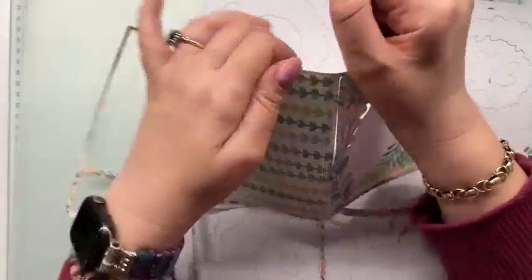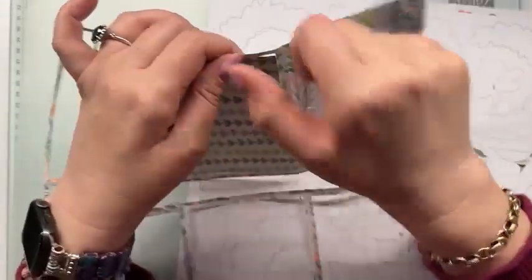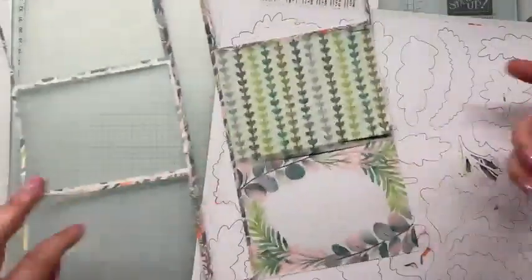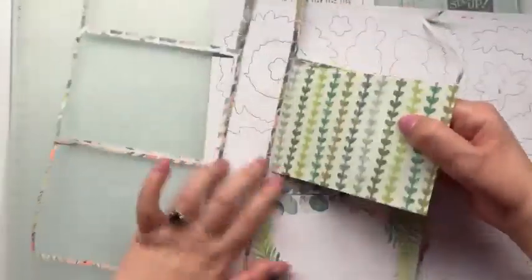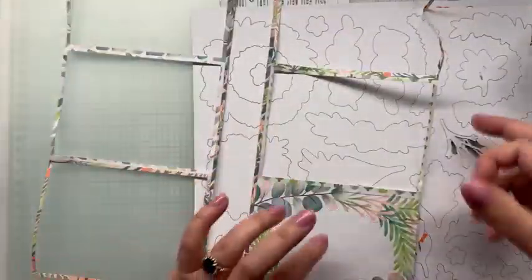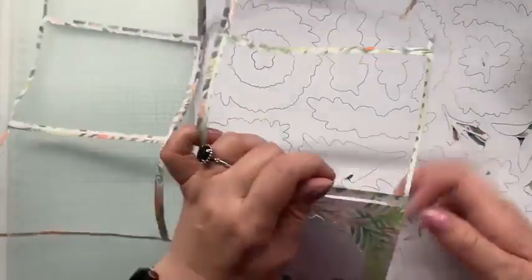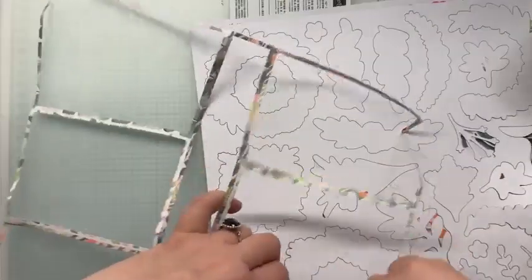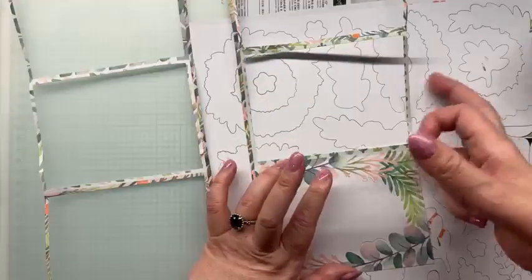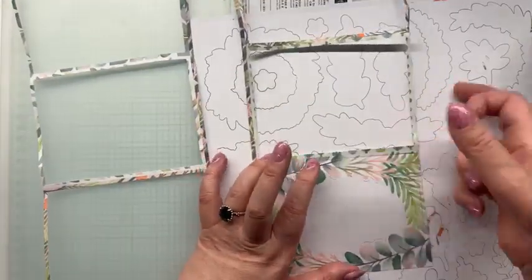So I'm assuming they're not a full 3x4. They're definitely, because we've got all these pieces in between, I'm not sure. Yes, absolutely. You could definitely use the middle of the frames, especially for a sentiment, because it already coordinates with the papers. So you could definitely do that.